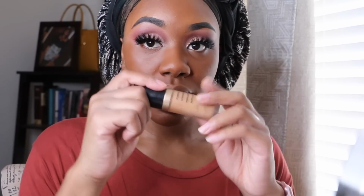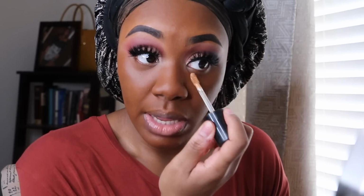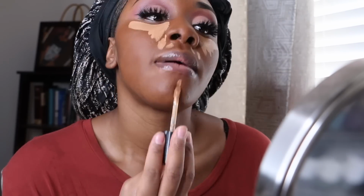So, I think this looks better. Now y'all can see that my foundation is not my shade, but it's okay. I promise you guys, I will fix it. So, I'm gonna take my Too Faced Born This Way concealer. I'm in the shade Warm Sand.